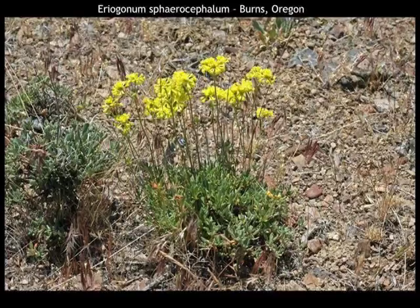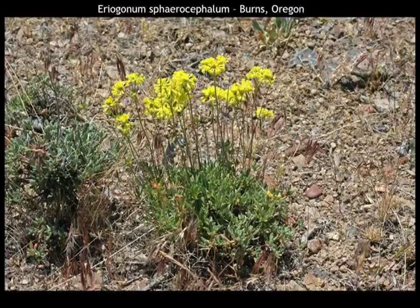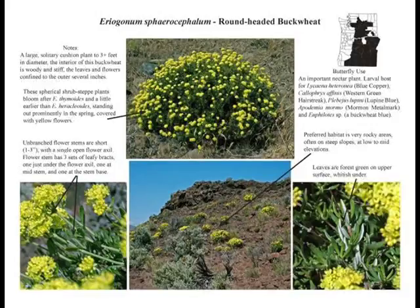Now in Oregon we have a different thing happening. This is Sphaerocephalum from Oregon. This is down by Burns, Oregon. You can tell they're Sphaerocephalum. They have the same kind of leaves, but they're kind of a shaggy appearance. They don't have this nice rounded appearance. And look at the length of the flower stems. I mean, long flower stems. And if we look at the ones that we have, go on back up. You see the flower stems barely reach out beyond the green leaves. They're really short.